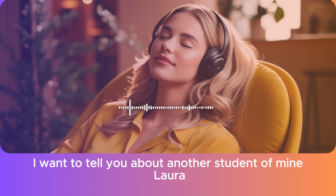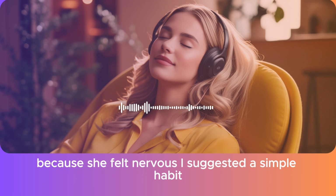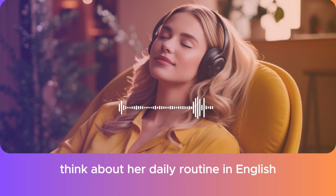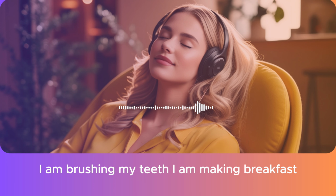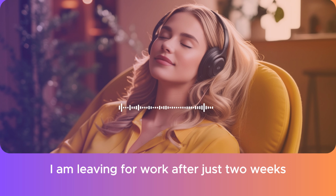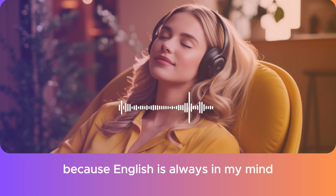Practicing short scenes like this in your mind prepares you for real situations. I want to tell you about another student of mine, Laura. She was very shy and avoided speaking English because she felt nervous. I suggested a simple habit: think about her daily routine in English. When she woke up, she told herself, "I am brushing my teeth. I am making breakfast. I am leaving for work." After just 2 weeks, Laura told me, "Julia, I feel more confident now because English is always in my mind."